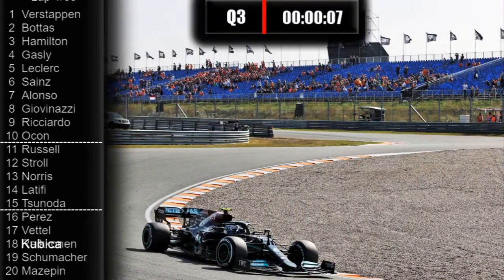Charles Leclerc jumps up to fourth place in the Ferrari. We'll see what Gasly can do in response, as Carlos Sainz now goes up to fifth in the second Ferrari. So fourth and fifth for Ferrari at the moment. Pierre Gasly, though, goes back up to fourth. So Gasly will be starting from P4. Great for him. As Bottas improves his first sector, Esteban Ocon goes up to seventh.